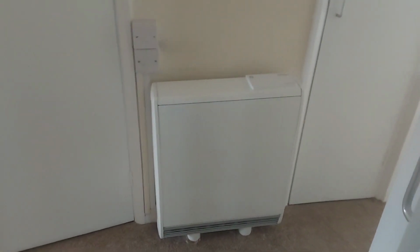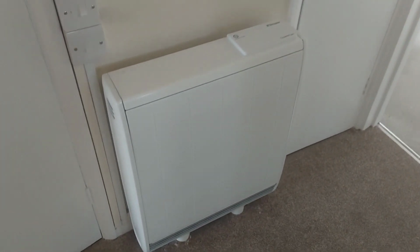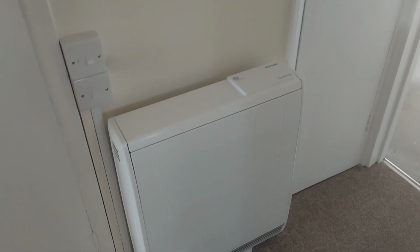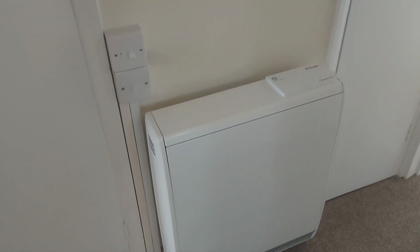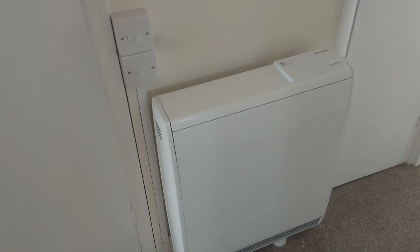In the hallway, another Dimplex QM50 RF has been added to replace what was previously a Dimplex XL. The XL only had an off-peak supply. You can see the trunking from the new peak rate supply to work the Quantum.